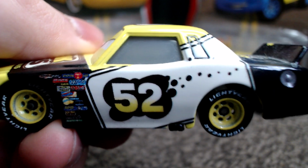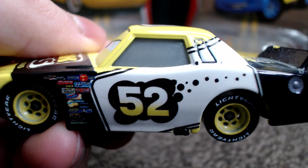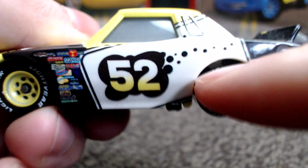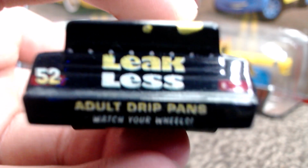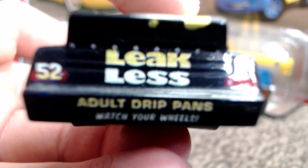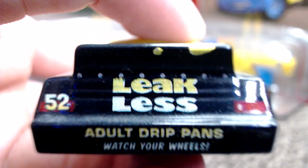Now that was actually quite abstract, if that's what the word even means, I don't know what the word means. Abstract. Yeah, well, it's quite a bit of bubbles or circles. Don't know what that's meant to represent, if anything. Still, going up to the back, you have "watch your wheels." Wonder why he's saying watch your wheels. Maybe because his tyres will pick up tyre marbles, potentially. I don't know. Another Lightyear logo.